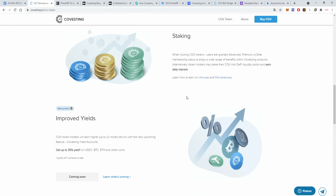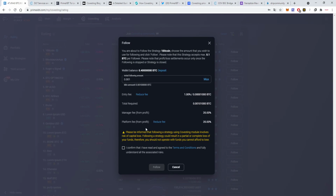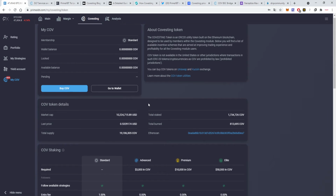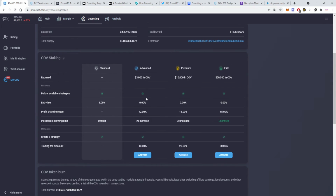Okay, so like I said, you are able to stake it, and if you want to follow a trader, by staking you can reduce the fees. Okay, we'll talk about the fees in a minute, how it works and how much you have to pay from your profit that you are making with the trader. But if you want to lower the fees, lower the entry fee, increase your profit share, increase your individual following limit, because there are limits, you can stake the tokens.